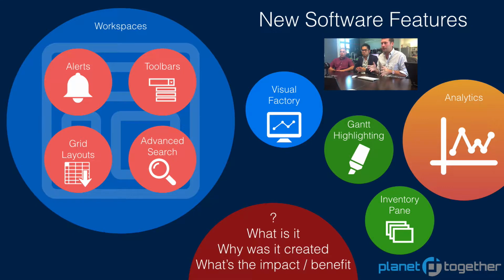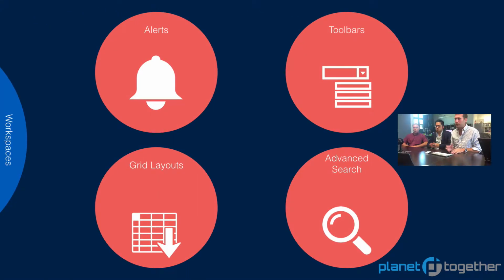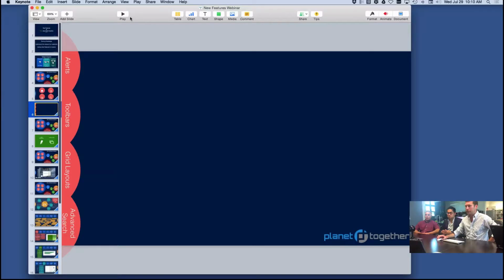So let's get started. We're going to take a look at some components of a workspace, which are grid layouts, some alerts, toolbars, and I'm going to show you a little something extra with advanced search. I'm going to just switch over to PlanetTogether here.